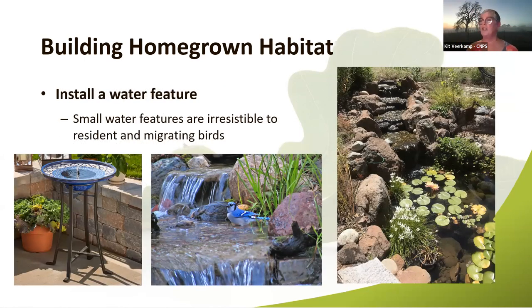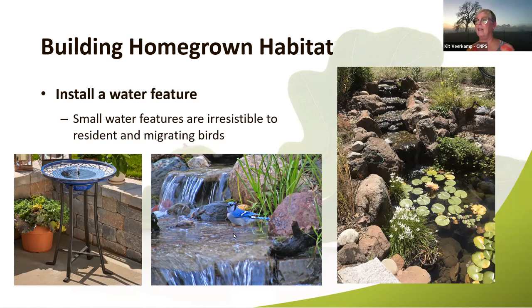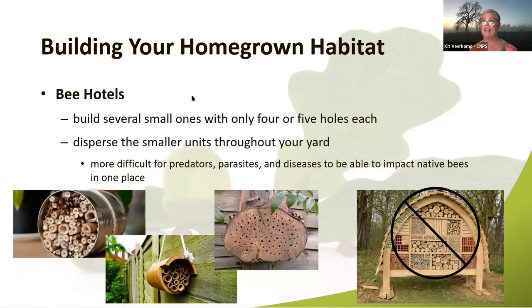So besides just the plants, providing water features of some type will help encourage wildlife of all kinds, but the insects as well, whether it's a bird bath or a larger water feature. And this is my waterfall in my pond. I can't tell you how much enjoyment I get from watching the birds visit all the time. They're greatly attracted to that.